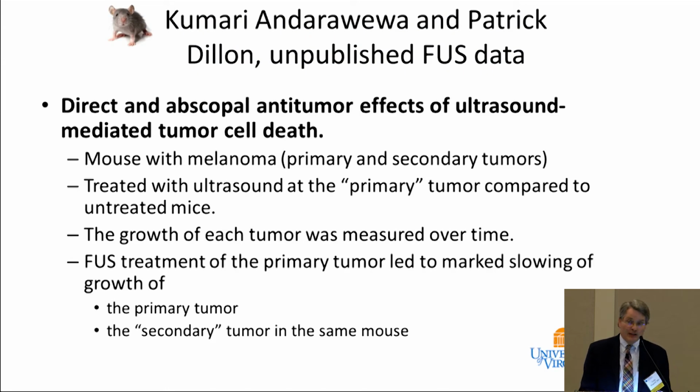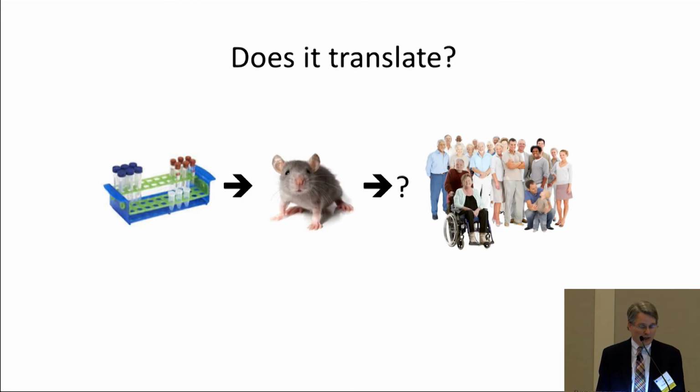Some work that's been done here at the University of Virginia by Kumari, Andarawewa, and Patrick Dillon, unpublished, has shown that in mice with melanoma, where you inject two different tumors and treat one of them with ultrasound, not only will the treated tumor shrink, but also the tumor that wasn't treated will shrink. So it provides strong evidence that in an experimental setting, you can induce a response that's not just the direct effect, but a systemic effect, and almost certainly is immunologic in its method.